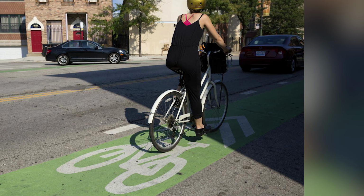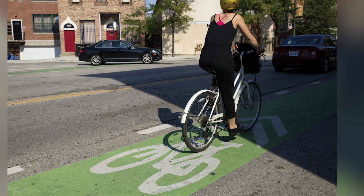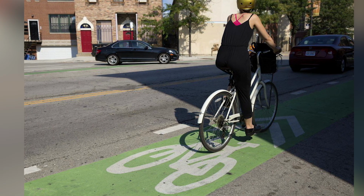7. Medical documentation. Document injuries resulting from the car accident involving the poorly marked bicycle lane. Medical records, photographs of injuries, and estimates for vehicle repairs are crucial for establishing the impact of the poorly marked lane on the victims.